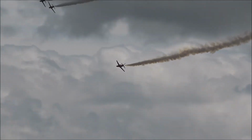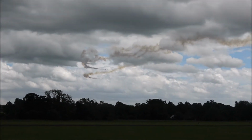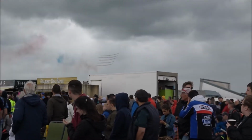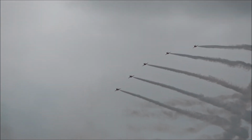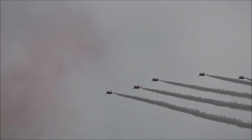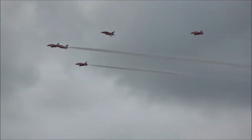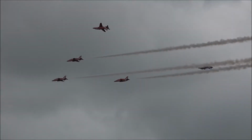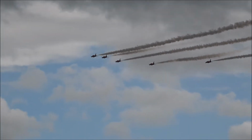Reds 8 and 9 performing opposite rolls around synchro as they roll inverted and upright at different stages during that new manoeuvre, the Hurricane. Looking to the right hand side again now to find Enid. Coming in from the right, this is the Revolution. Smoke comes on, they enter a right-hand turn as they finish the Revolution.